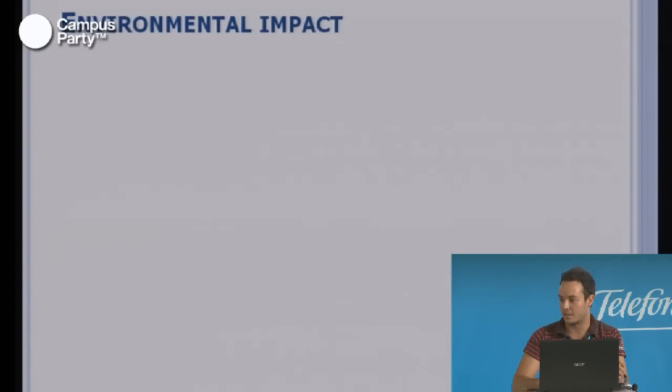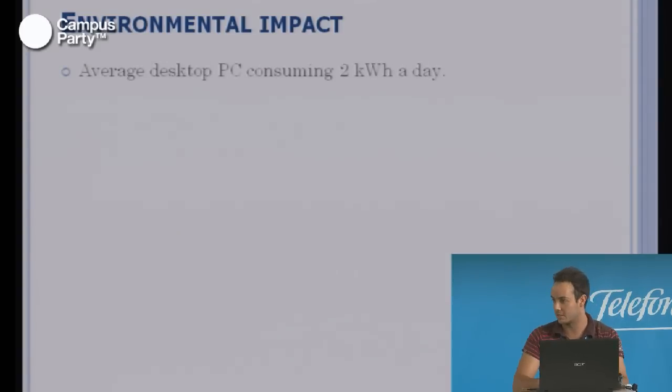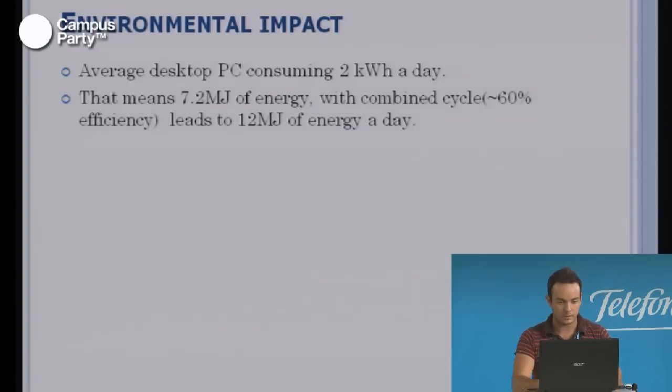What impact does it have? Let's make the calculations. A desktop PC consuming 2 kWh a day means 2.9 megajoules of energy, which is heat. If we generate that energy with a very, very efficient thermal plant, a combined cycle, it leads to 12 megajoules of energy a day for each computer.